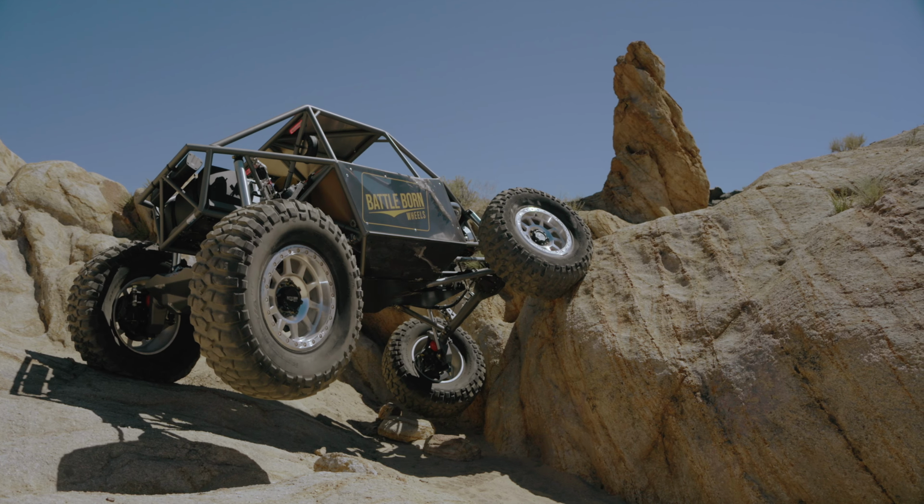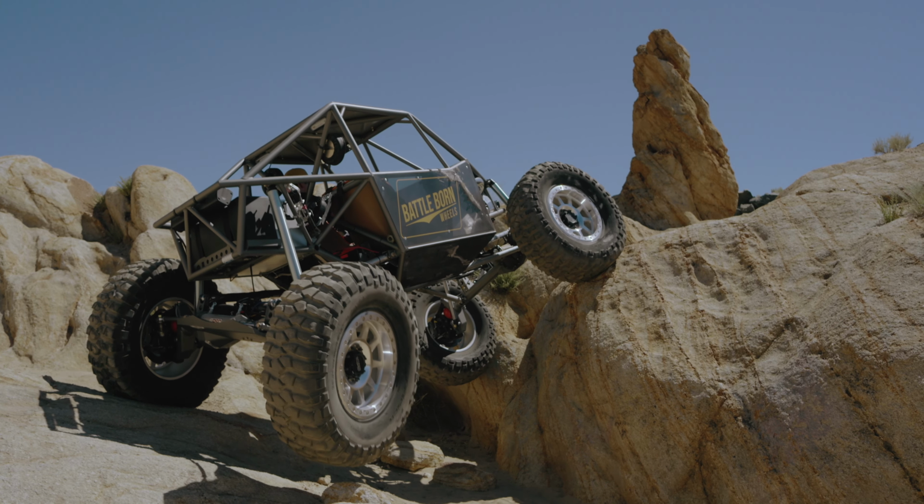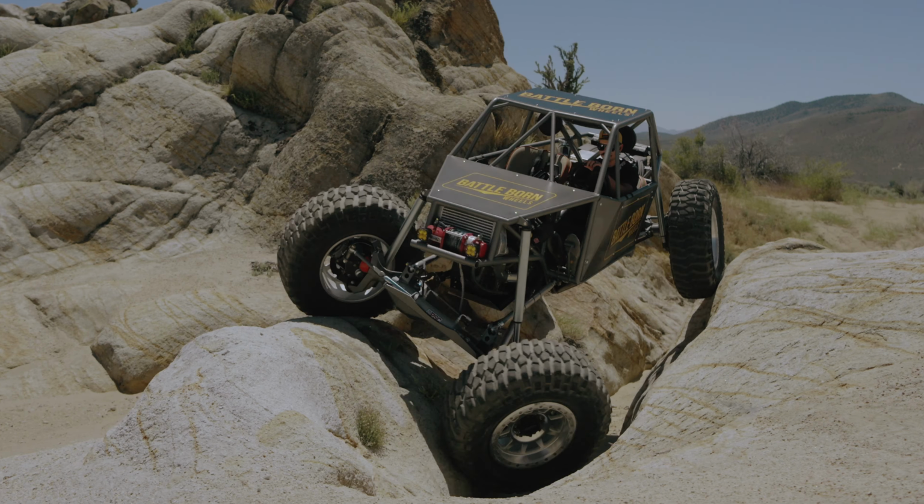Stress testing and product R&D is very important to us here at Battleborn Wheels. We like to use our wheels as they're intended for, so we can sell them to you with confidence.